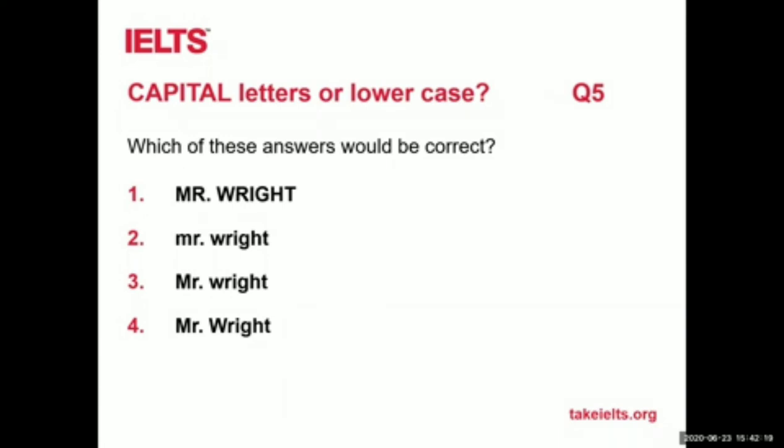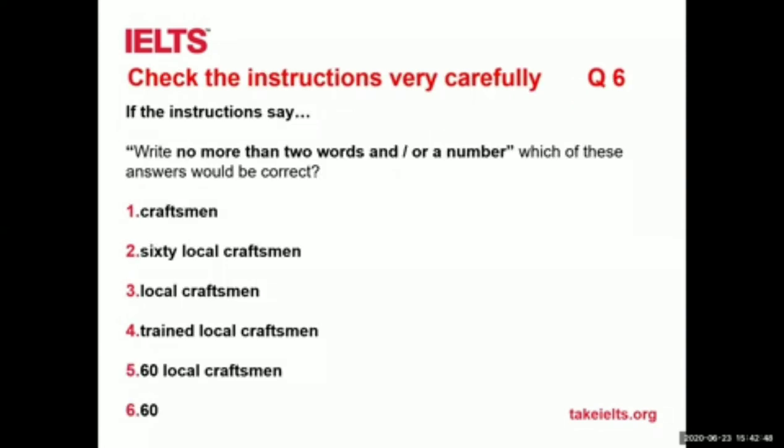So 1 and 4 are right, and 2 and 3 are not, and this will be the same in the computer-delivered test as in the paper test. So you need to spell things properly and capitalize things properly. And writing everything in capital letters is actually quite a good technique, because then you don't need to think about things like, does January have a capital J? The other thing to remember is to be very careful to check the instructions.